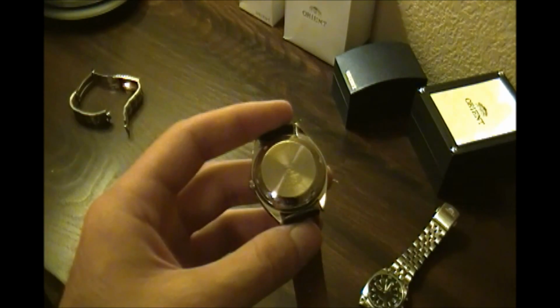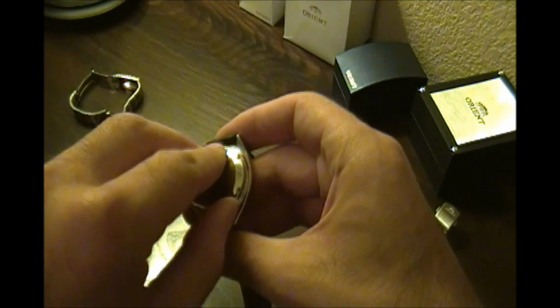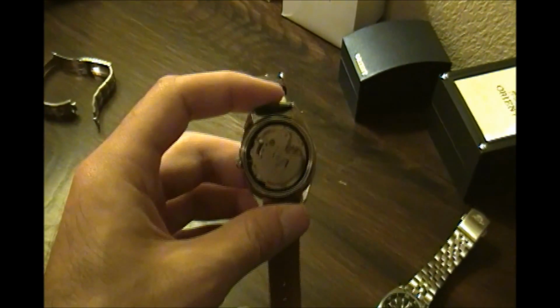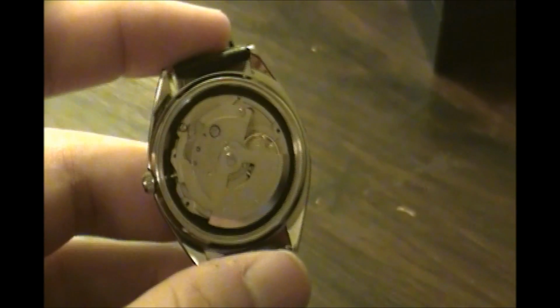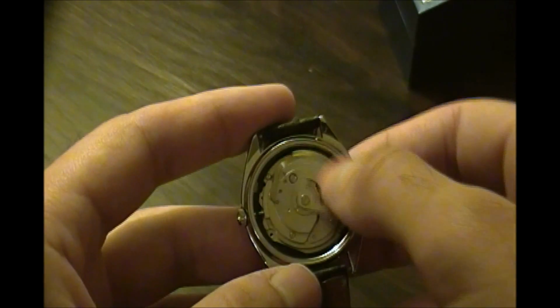Actually, let me see if I can take the back off and show you the movement. Now, I'd never recommend you do this to one of your own watches. This is just a $50 watch, so I'm not really concerned about damaging it that much. This is the Orient movement, and this is made in-house by Orient, and I think it's about 21 jewels, and they use a derivative of this in basically all of their entry-level watches. I think some of their higher-end pieces, like $400 and above, use a slightly different movement, but I'm far from an Orient expert. It's automatic winding.